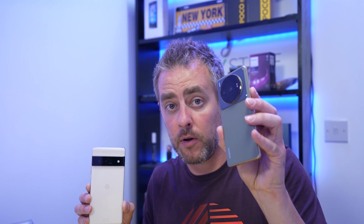4x optical on the Pixel 6 Pro against 5x optical on the 12s Ultra. I personally prefer the opticals on the 12s Ultra. I really do, and in video as well. But as I said, the overall all-round smartphone camera in this comparison goes to the Pixel 6 Pro.